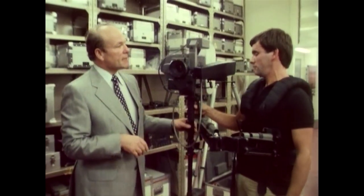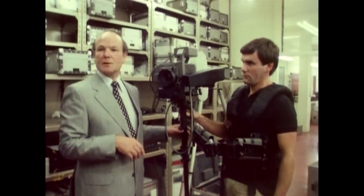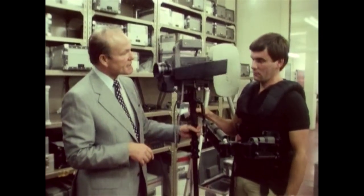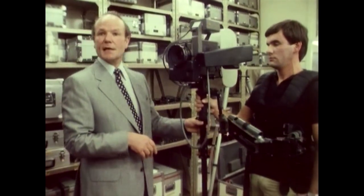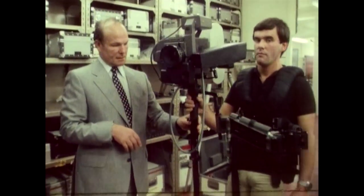Because the operator can't put his eye up against the camera because movement would be transmitted, he has a TV finder so that he can keep his head right away from the camera and still see what it's getting. So there you are, that's the Panaglide, and we've got a film we can show you where you'll be able to understand just what it can do.